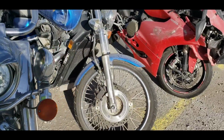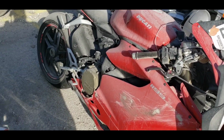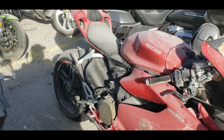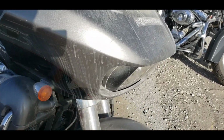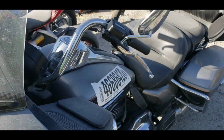Okay, keep going. Ducati, I thought about, but then I was like, it's gonna take too much for me to put back on the road. Not worth it. All right, this one's on my list. This one's definitely on my list. We'll try to look for it exactly. This one's on my list.